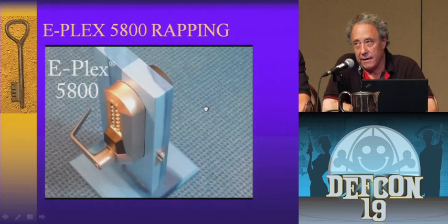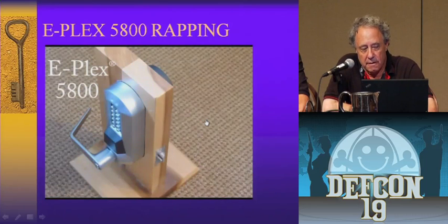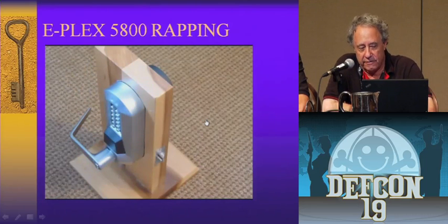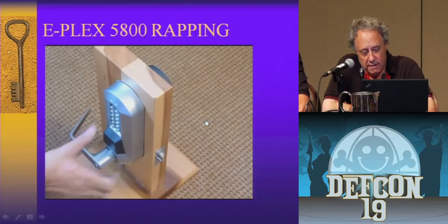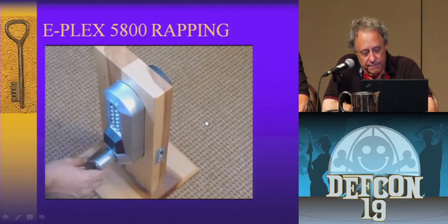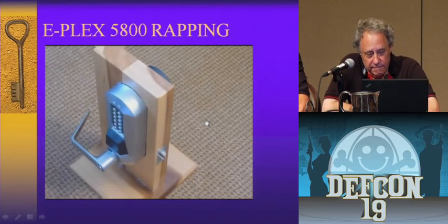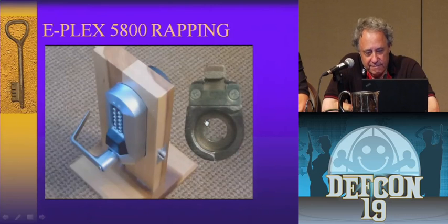Now, the problem is that the hardware platform for the ePlex 5800, which is the government version of this lock, it's the same problem. Now, we put this on a stand. This is the ePlex 5800 demonstrating the same vulnerability with regard to applying shock to lift or bounce the locking plunger assembly in order to open the mechanism.